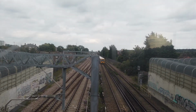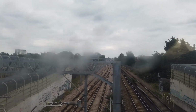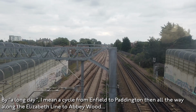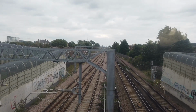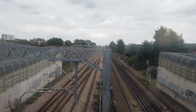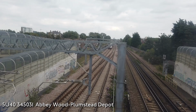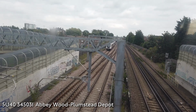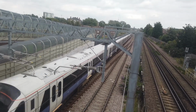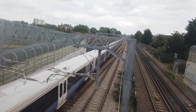651690 36 as a purple train comes out of Abbey Wood platform 3. Oh, it's platform 4, isn't it? I'm being silly. Had a long day. This one is wrong side operation, so I think this is going into Plumstead Depot. Going to the depot.